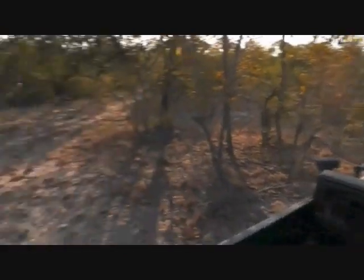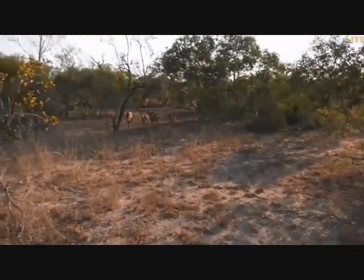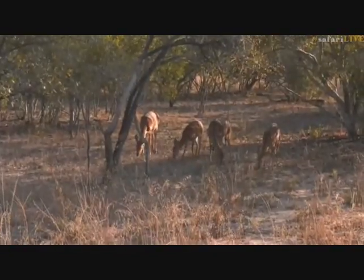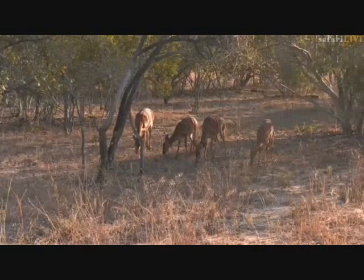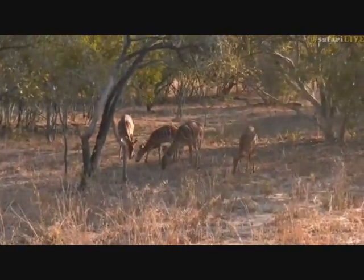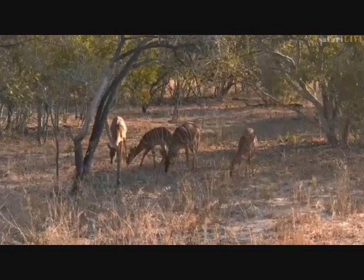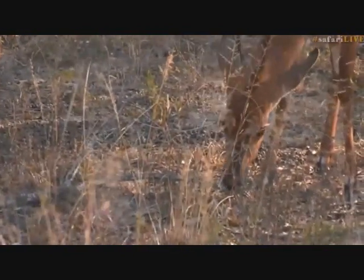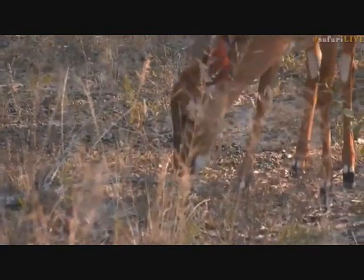There's a beautiful lineup. I'm rolling away, sorry Craig, of Nyala. Four Nyala, isn't that beautiful? Big, small, big, small. All four of them. Their heads down. Look like they're feeding on grass. They're feeding on these little shrubs. I'm trying to see exactly what they're eating, but it's a bit difficult to spot.